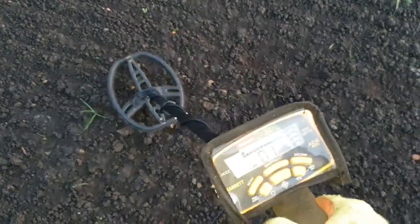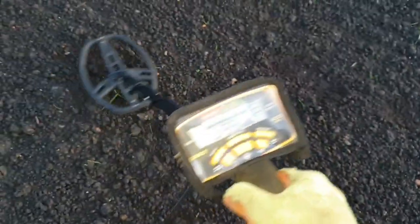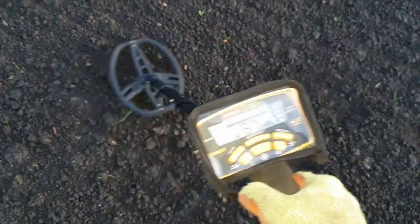So we're just starting to lose daylight a little bit, but oh, just getting that iron spit again. I wasn't getting that a second ago. We're going to dig it anyway.